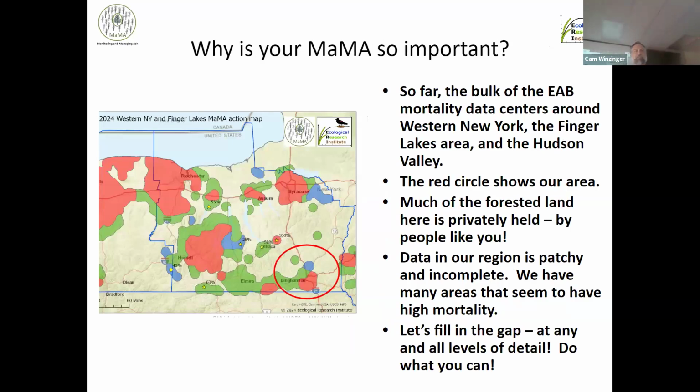So, why is your MaMA so important? We love her. Does a lot of good stuff, right? So to this point, the bulk of emerald ash borer mortality data centers around Western New York, the Finger Lakes, Ithaca, and the Hudson Valley. There are a lot of gaps, and specifically right around where we are, there's just not a lot of data.